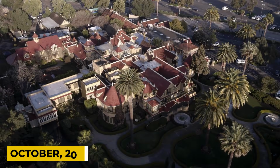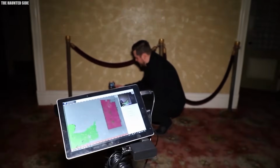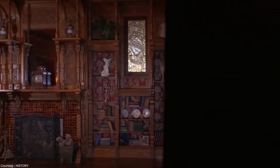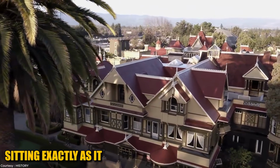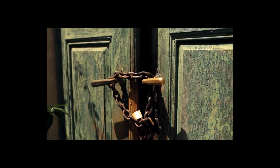There are a lot of architectural oddities that remain a mystery as to why they're here. October 2016. A preservation team breaks through a wall that had been sealed since 1906 and finds a room nobody had entered in over a century, sitting exactly as it was left the day the earthquake hit. That room was only the beginning.